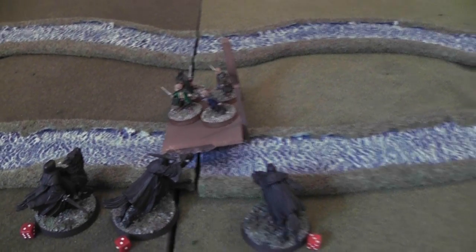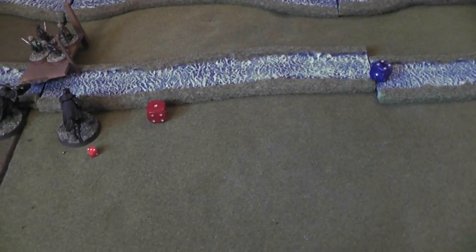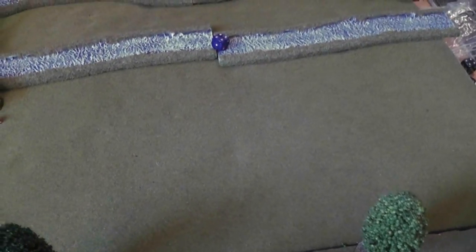4 for the wraiths and 2 for the hobbitses. So who won priority? I won priority. So they can't go any further. So I'm just going to attempt a black dart again. Can I have a blue dice, please? Yes. So the guy who's used 3 points of will so far will spend another 2 to try and black dart Frodo. Let's cast on a 5. Not stopped. Roll to wound. 6, he wounds. So that's 1 wound on Frodo.